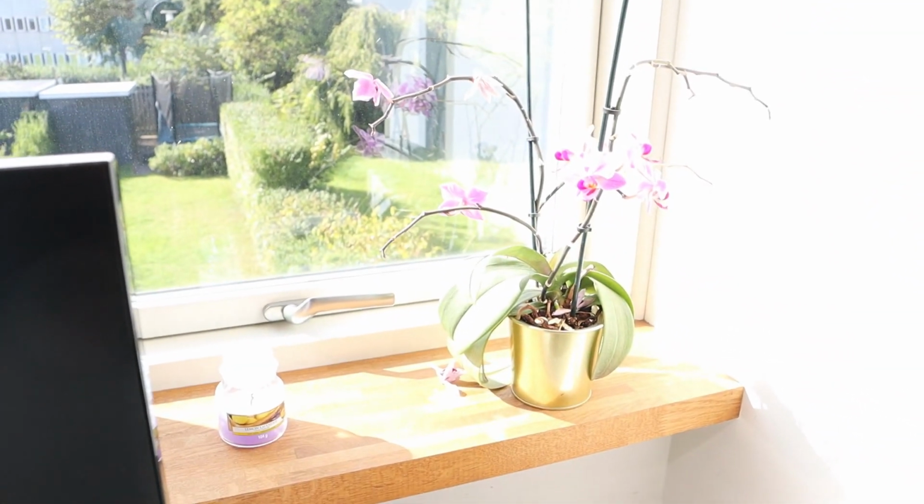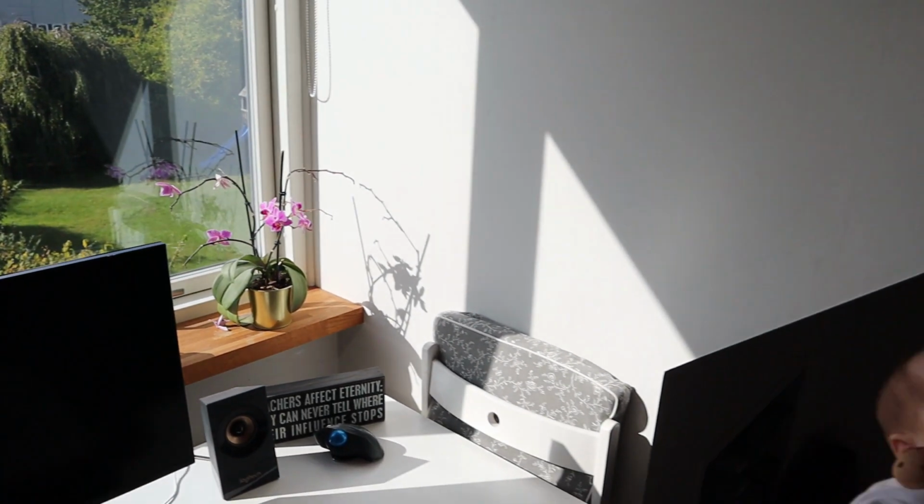Oh, another flower. The orchid has seen better days. Last week it had better days than right now. But it's okay. This is usually how it goes, especially with the orchid. The flowers will fall off and then it'll just come back stronger. It's like the phoenix of flowers in our house.